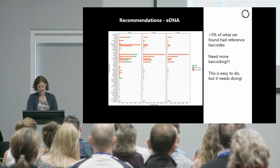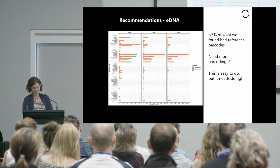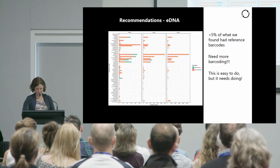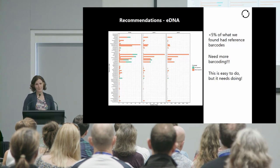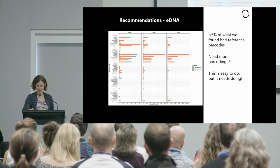And in fact, less than 5% of the DNA we found actually had reference barcodes. So we need to do more barcoding for this technique to move forward. This is easy to do, it just needs to be done. And within Manaaki Whenua, we're actually doing that in some aligned projects.